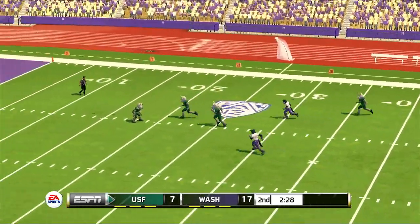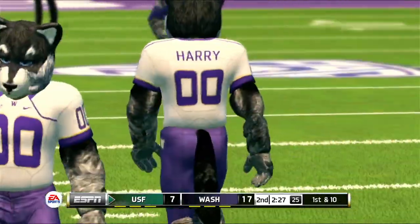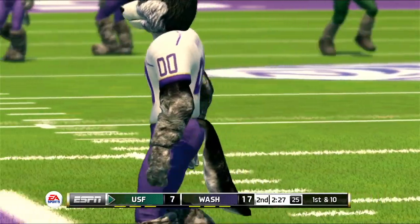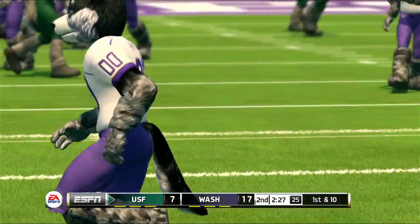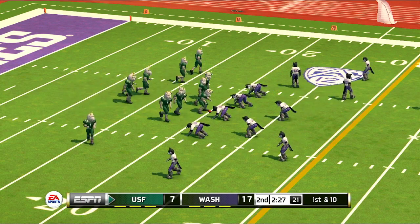Booming kick. And it goes into the end zone, down for a touchback. Their last drive broke down and they punted. What do they have in store this time out?